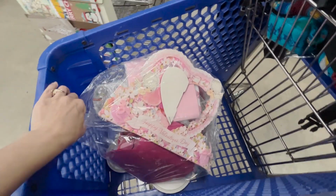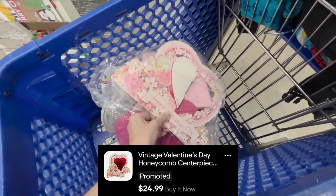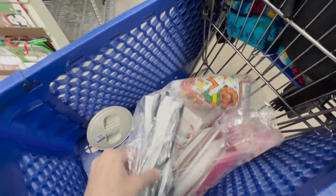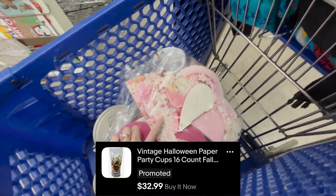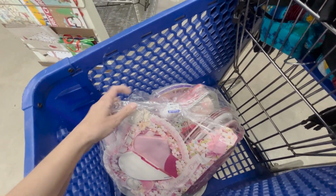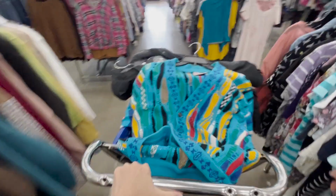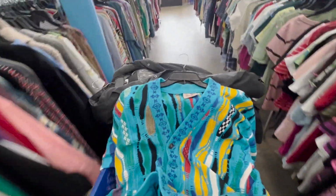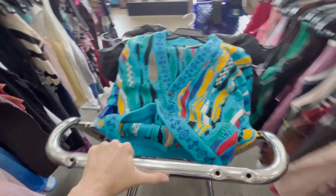Alright, so I found this Valentine's Day, it's like a little centerpiece. Definitely a vintage piece there. It comes with a bunch of stuff that I would probably never use. These cups might be worth something, but I'm going to be buying this just for this Valentine's Day. It's not a huge money maker by any means, but definitely a good bread and butter item for $2.99. I'm going to head up out of here. I'm going to take my Coogi sweater and all my amazing finds today and check out.